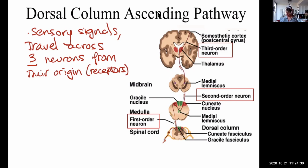From receptors to the brain. They go to the thalamus actually, and they're edited there. So you don't actually become conscious of many of the signals that you're receiving. I think you would go kind of crazy if that were to happen. So your thalamus edits out many of your sensory signals so that your brain gets the important ones to which it needs to react. So there's those three neurons.